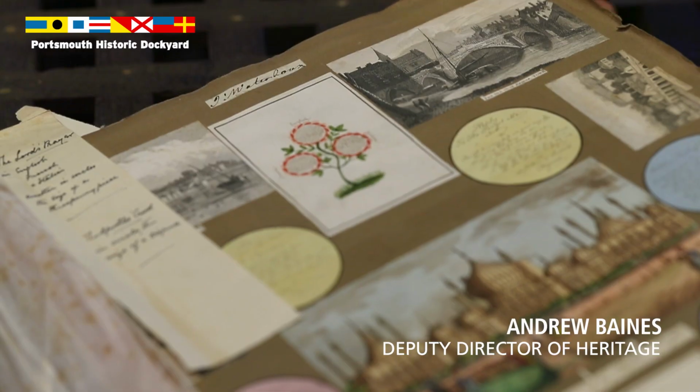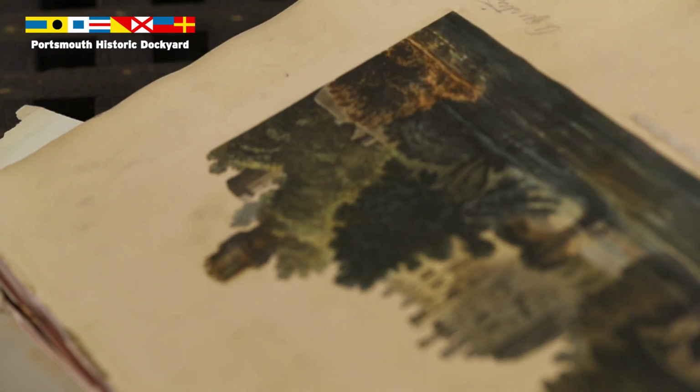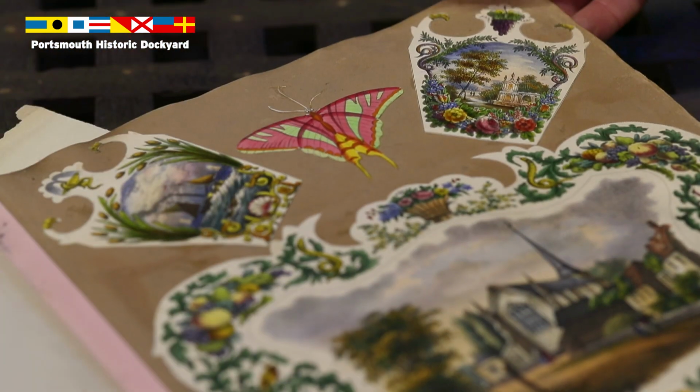So this is the National Museum of the Royal Navy's newest acquisition, only yesterday. In point of fact, it's a teenage girl's scrapbook dating to the 1830s, which was discovered and brought to us by a man called Martin Downer, who has a very, very strong track record in identifying missing pieces of Nelson ephemera and objects with very strong connections to Nelson.